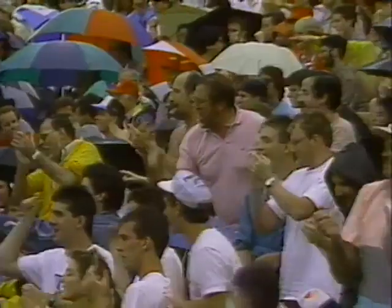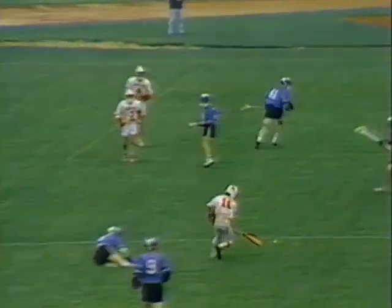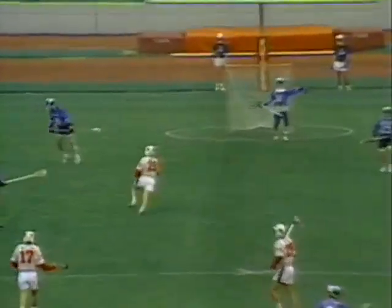Unbelievable. It started with Hopkins bringing it down. A tremendous play by Petramala to get an excellent shot against Beardmore, who turned away a high percentage shot. Then Beardmore comes out, gets the ball. Look at that for an offensive move by a goalie. Dishes it off to Mike Smith.